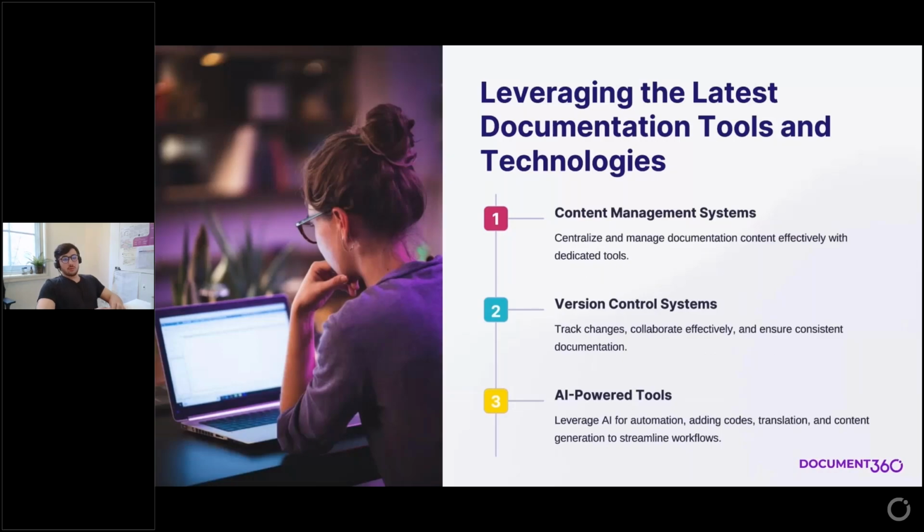So, without a structured approach, right, tracking changes, managing multiple contributors, and ensuring accuracy can quickly become overwhelming. And this is where leveraging the right documentation tool makes all of the difference. A well-equipped documentation platform should seamlessly integrate with the version control systems, ensuring every change is tracked, reviewed, and restored when it's needed. It eliminates the risk of conflicting edits, outdated content, and version chaos.